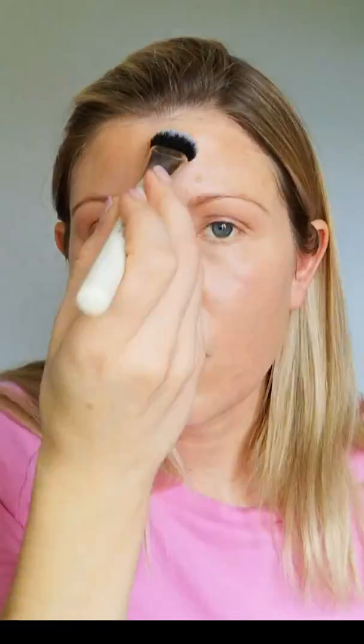So I'm just going to take a little bit of that high up on the temples where we would naturally catch the sun. So this is so that we're not all one colour, we just add a little bit more dimension to the face. And as this is a tutorial for mature skin, we quite often lose colour, so this is just giving that nice bronzy look to the skin so we don't look washed out. Putting a little bit under the cheekbone area, and then taking excess off the brush and just making sure that's nicely blended in.